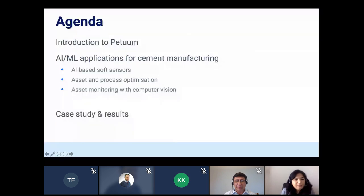So today's agenda is we'll start with an introduction about Petuum, who we are, what we do, and we'll specifically go into some applications for cement manufacturing. These also represent various AI technologies, and we will go through each one of them in more detail. And finally, we'll summarize this with some case study and results.